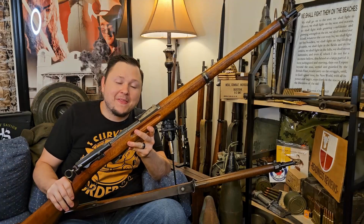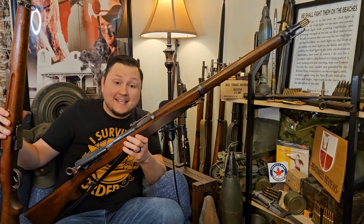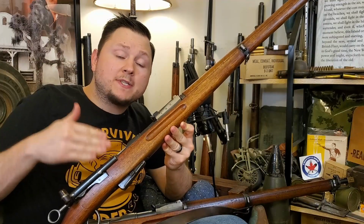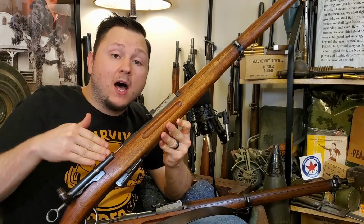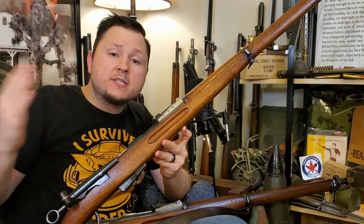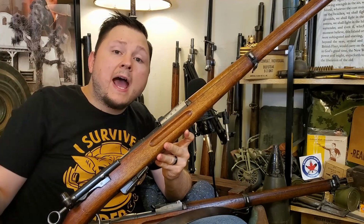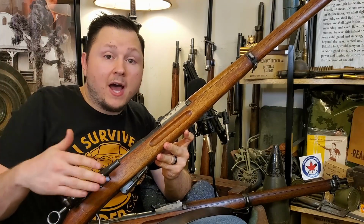Now we'll talk a little bit about the Swiss long boys, the Gewehr 1911 and the Gewehr 96/11. These particular Swiss rifles have really been going up in price a lot over the past couple years. They used to be extremely inexpensive. It wasn't uncommon to run across them for about $300 all the time, but now you will most commonly run across them for $500 plus.